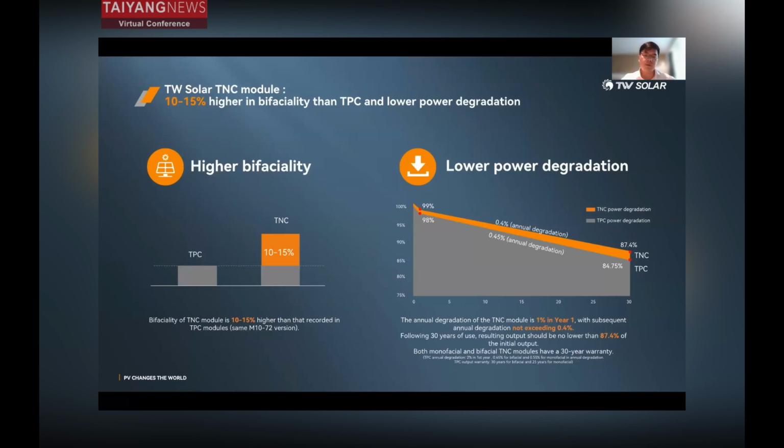Also, Tongwei did a lot of research in its cell technology, not only about the temperature coefficient but also about the bifaciality. Comparing with PERC cell technology, which has a bifaciality of about 70%, the TNC products have a bifaciality of about 80%. So this technology will help our customers gain additional power and additional energy yield, and also the yearly degradation will be lower compared to PERC technologies.